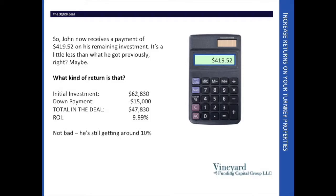It's a little less than he got previously, right? Well, maybe. What kind of return is that? The initial investment was $62,830. His down payment was $15,000. Well, the total money he has invested in the deal is $47,830. That's a 9.99% return on his ROI. That's not bad. He's still getting around 10%.